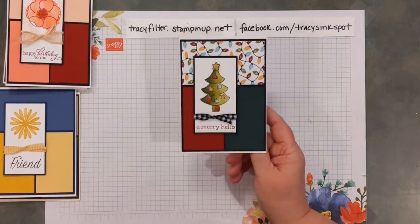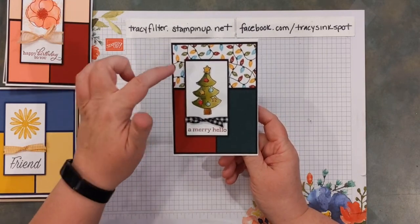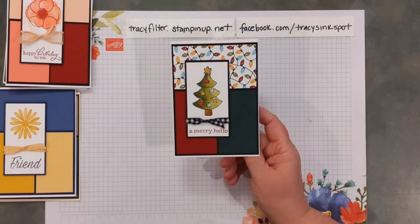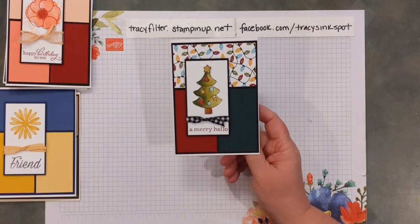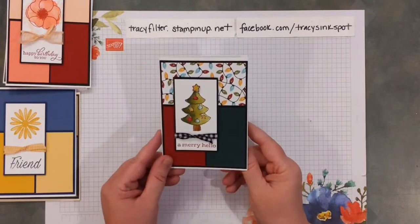So this Sweet Stockings one, that's the one that has the dogs and the cats and the stockings, but some of the back sides of the DSPs are just plain patterns. And I love, this is my favorite one out of the bunch, and I'm going to probably be really, really stingy with it because it's so cute, and I wish I had a whole pack just of that. I just love those little lights.